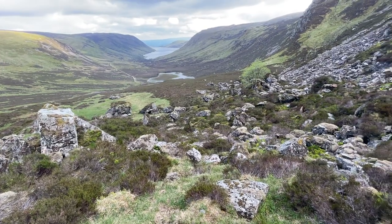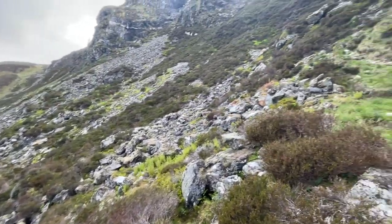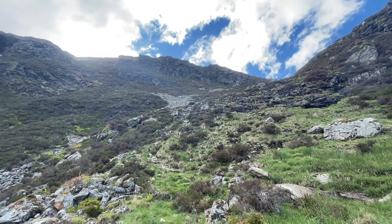A wee bit of scramble coming up through the boulders there. We're following up onto the scree path, which takes us up there to the summit.